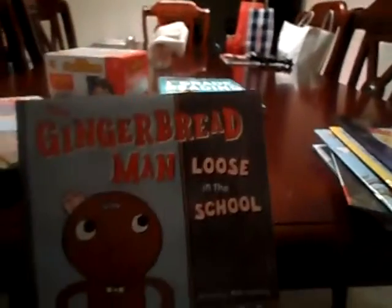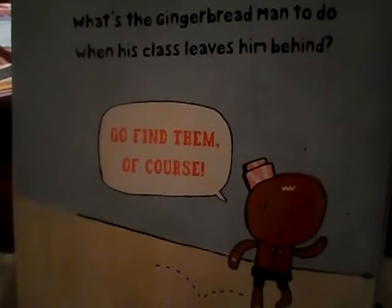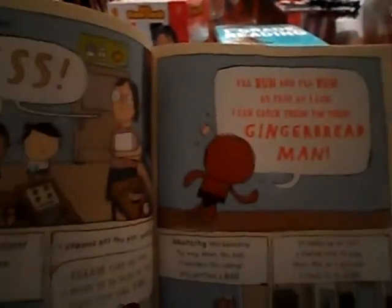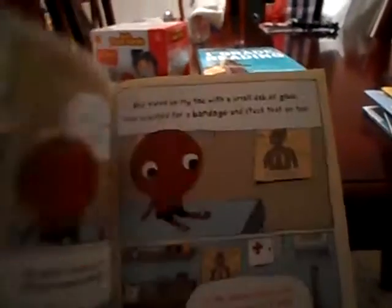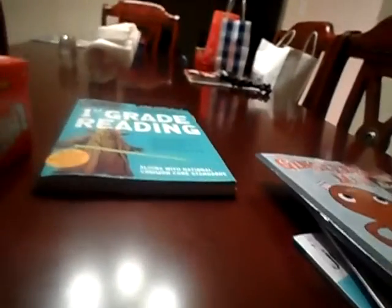And the last one is The Gingerbread Man Loose in the School. It says, what's the gingerbread man to do when his class leaves him behind? Go find them, of course. Tour this school with this smart cookie. I didn't know if it was more of a spin from The Gingerbread Man, but I definitely wanted to get it. And when my son opened it up, he was like, oh, Mom, this is like a comic book. And I was like, it sure is, sort of, how it's set up. Okay. So those are the books that I received from the book club.